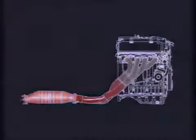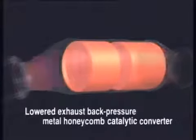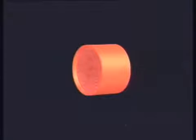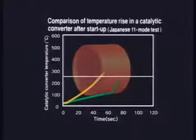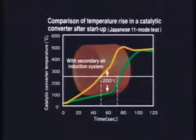The catalytic converter is made of a metal honeycomb, which heats up more quickly than a ceramic one. When this is combined with the multi-port exhaust secondary air induction system, the time it takes for exhaust emission processing to start is reduced by about 50%. The result is a significant reduction in the release of harmful emissions during cold starts.